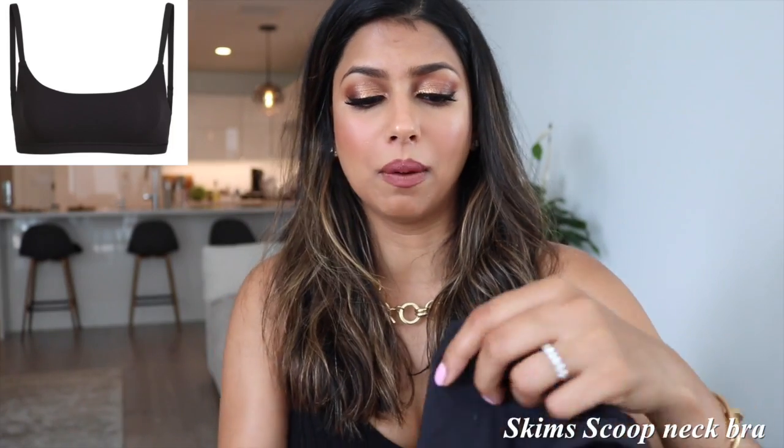The other one is from Skims, and this is their t-shirt bra, but I really like this as well. This is a very soft material. It's a very stretchy material as well. Again, with this, I've also sized up, and definitely recommend that as well.